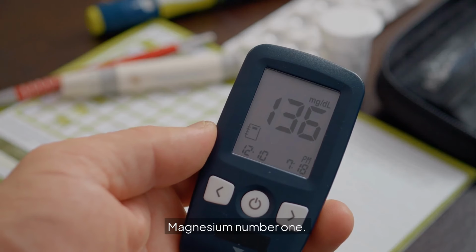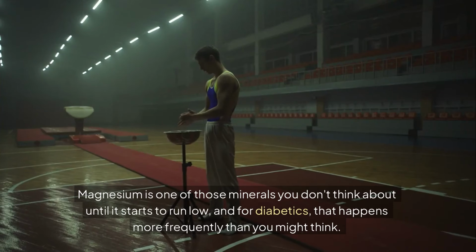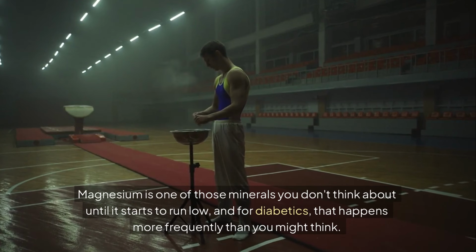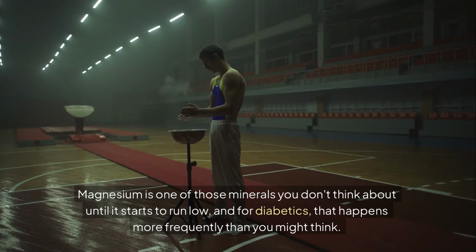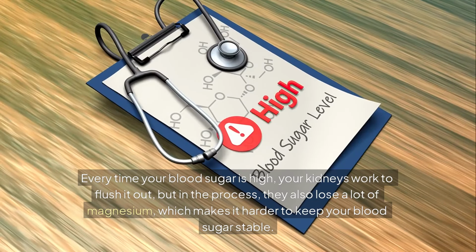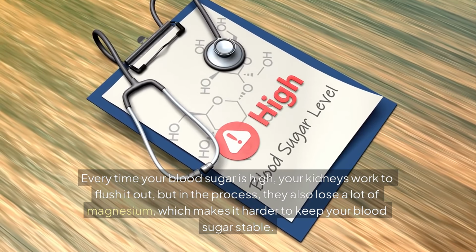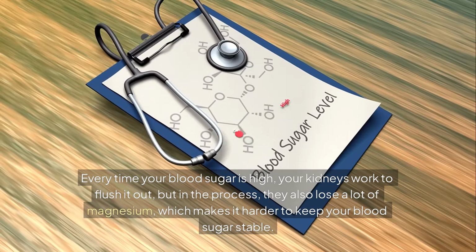Magnesium, number 1. Magnesium is one of those minerals you don't think about until it starts to run low, and for diabetics, that happens more frequently than you might think. Every time your blood sugar is high, your kidneys work to flush it out, but in the process, they also lose a lot of magnesium, which makes it harder to keep your blood sugar stable.